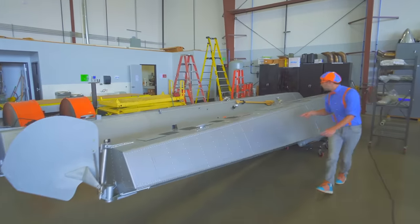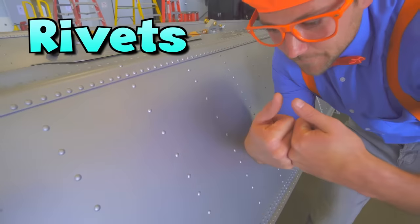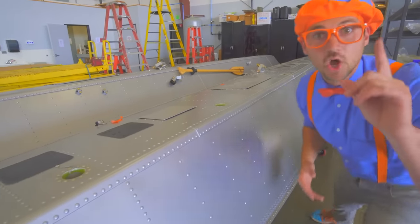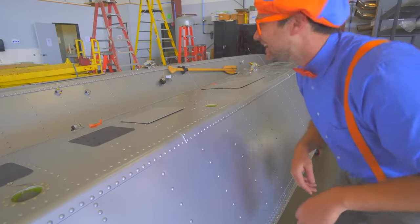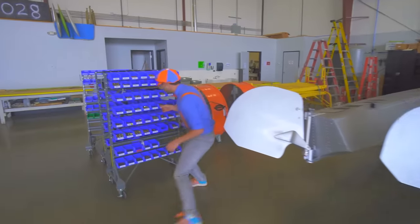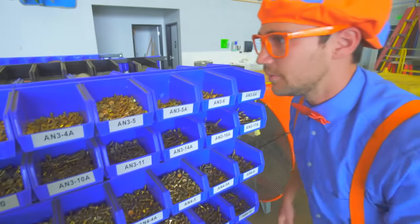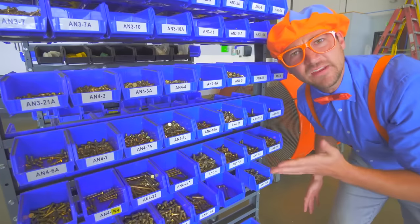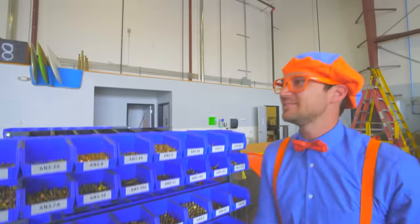Look over here. Two giant floats. And these are called rivets. There's so many of them. I bet there's hundreds. Wait, no, I bet there's thousands. Oh, that's silly. Look. A bunch of bolts. There's so many kinds of bolts. And they're nice and organized. That's really convenient how organized they are. Okay, let's see what else is around here.